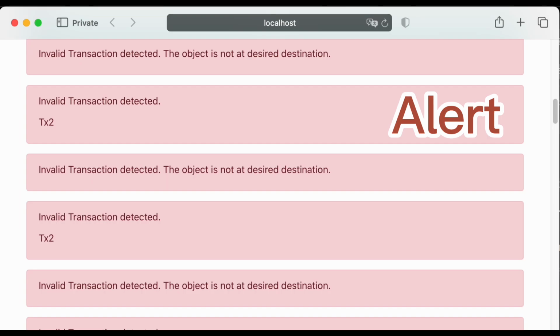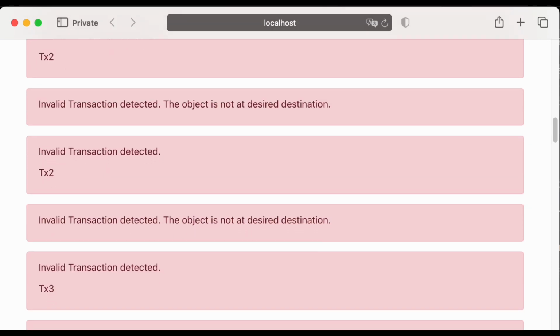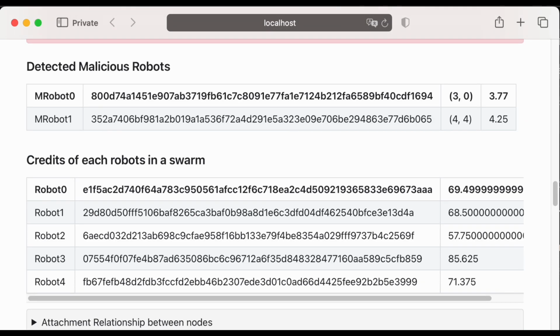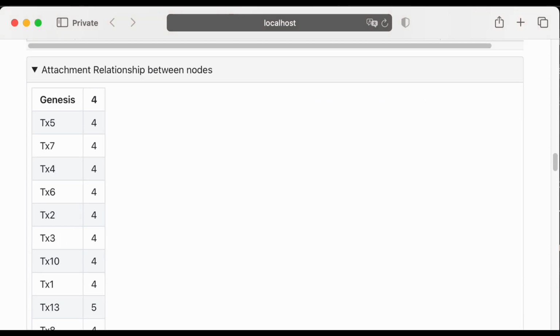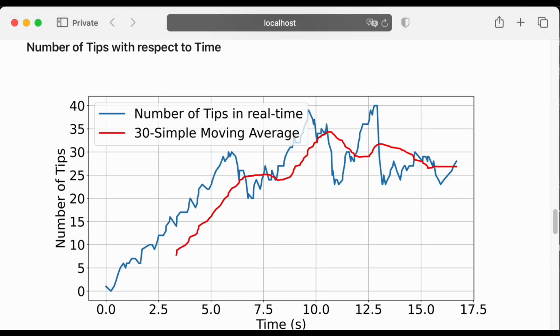The following part is related to the simulation results. These are the transactions submitted by malicious robots. Two malicious robots with the detected time and location, and the reputation value of each legitimate robot. Transaction attachment relationship between nodes. Number of credentials needed to submit the transaction.